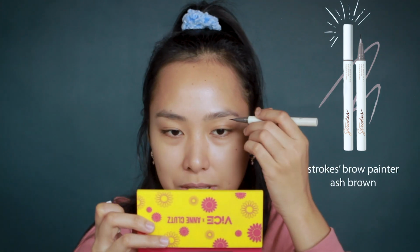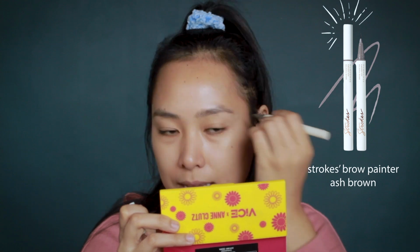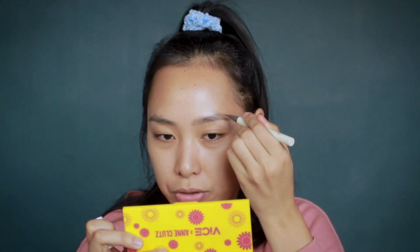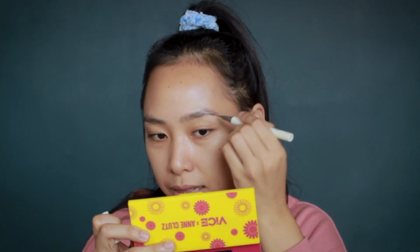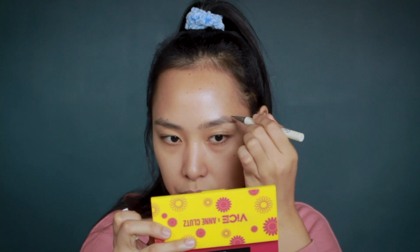I prefer this over the microblade one because this definitely looks more natural, and this one is so easy to use. It's pigmented, but you need to build it up to really get a full pigmentation. If you want a more user-friendly, easy brow filling type of product, I'd say go for this brow painter. This one definitely looks more natural in my opinion, which is what I like. I like natural, you guys know that.